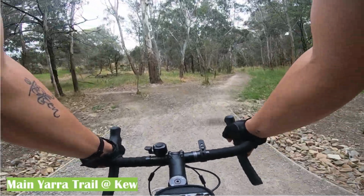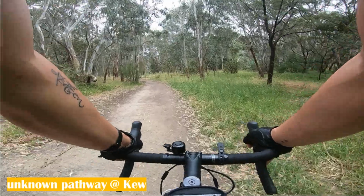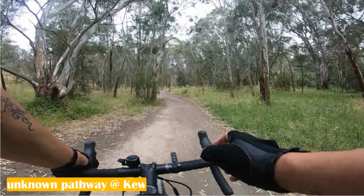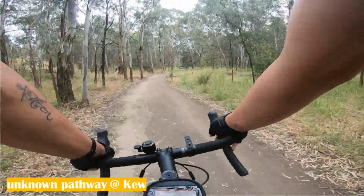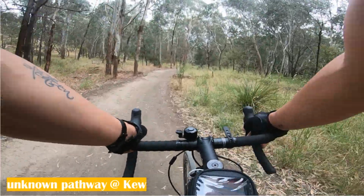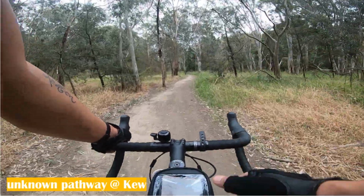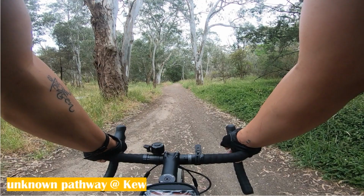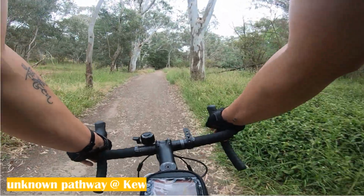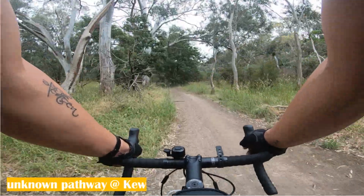Circle line. Oh, hang on. Am I going to? I might be in the wrong path. So this is not what I'm supposed to be doing, but oh well, have to try and see where this is going. No! Please, no! This is not the main Yarra Trail. I don't know what's the name of this mountain bike trail.